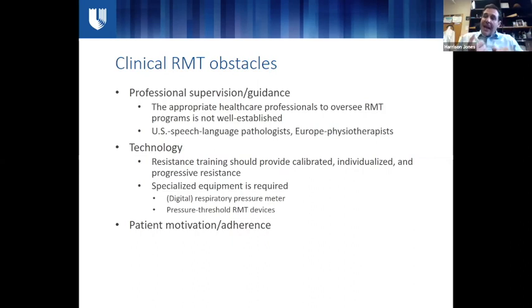Because if we really want to provide calibrated, individualized, and progressive resistance, we need a little bit of equipment to help us with that. When I say calibrated, that means if we say it's 30 centimeters of resistance, it's really 30 centimeters of resistance. Individualized means that I could train someone very weak and someone very strong, and they're each going to train at their own level, based on their strength profile, which is really important. Everybody's not going to lift the same amount overhead because everybody has a different starting strength. And then progressive resistance is also really important.